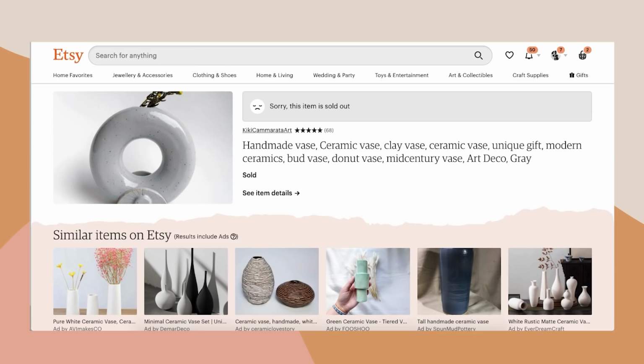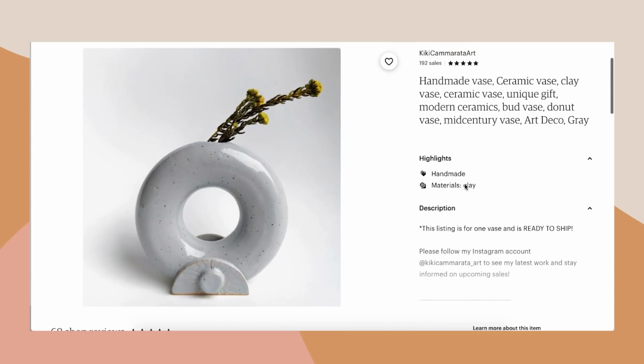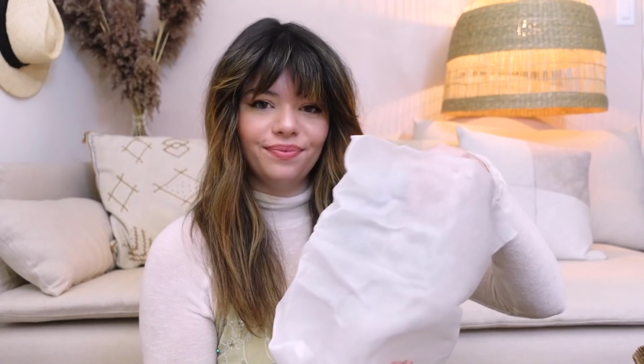She describes her work as slow art and small batch, but that is definitely what makes all of her pieces so unique. Now because all of her pieces are handmade, they are definitely very one of one, so I purchased one off her Etsy shop, and I don't think you'll be able to buy this exact one, but there are many similar styles on her shop that you should definitely check out. So this is the handmade donut vase, and I got it in like a blue-gray color.